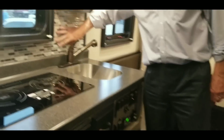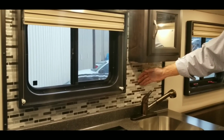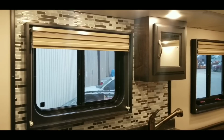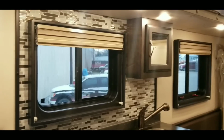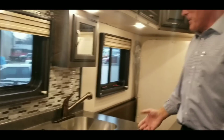This is a new backsplash. We previously had the stainless steel, but this is a very nice improvement. Gives you a little more color matched decor. This is the Black Knight interior with black cabinets and the lighter upholstery. A very popular new interior trim color scheme.